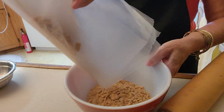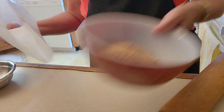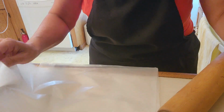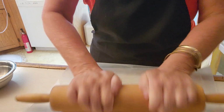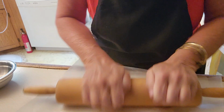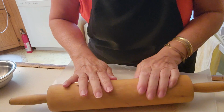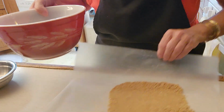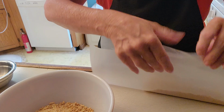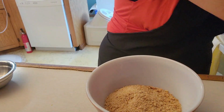It really doesn't take too long to crush 10 graham crackers. The wax paper is a little slippery, however, so just be careful that you don't spill them on the floor. And there we have our 10 graham crackers.